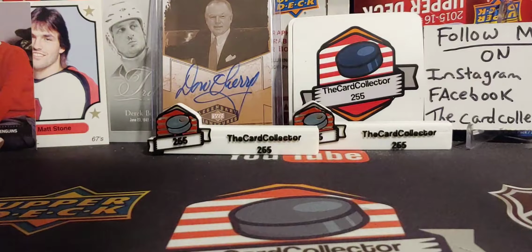Hey guys, this is the Card Collector, and today we are doing two boxes of artifacts. That's right. So here's number 54, 49, and 62. Sorry, 5271. Double the amount of fun.